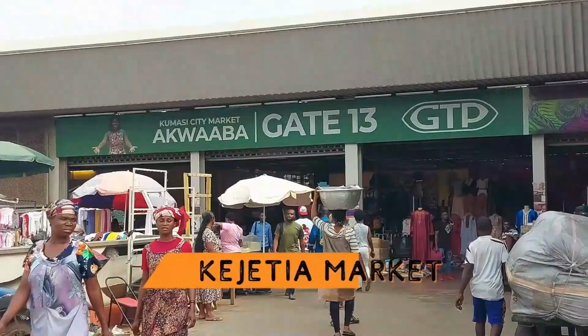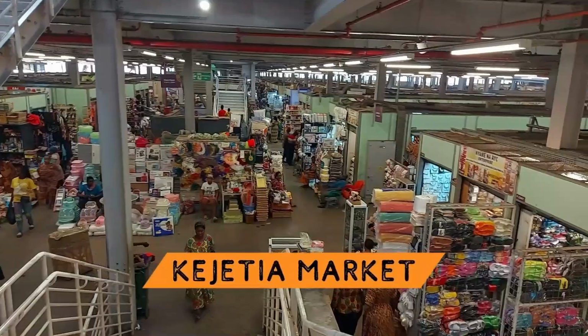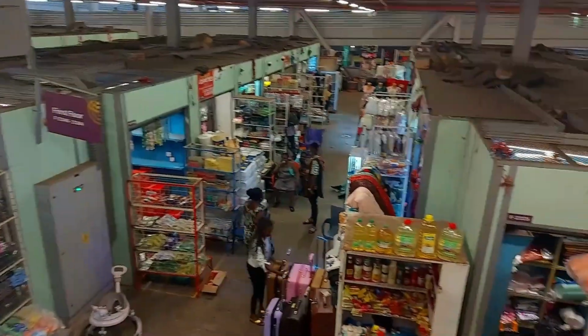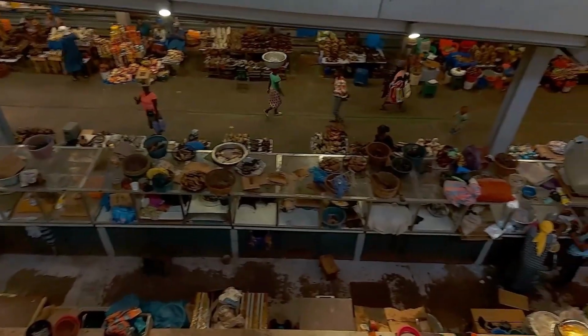The other place I want to highlight is Kajetia Market and the Central Market. I've already told you I love a good market. Kajetia used to be the kind of old style market you'd think of for Africa, with all the tin roofs, and it was just this sprawling market. It was once considered the largest in West Africa. And then they moved it into this transportation hub warehouse. I think it looks like it was a place where they used to store the buses or something like that. But they moved it here.